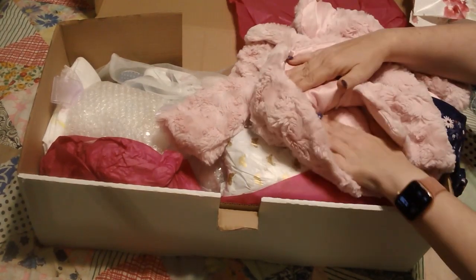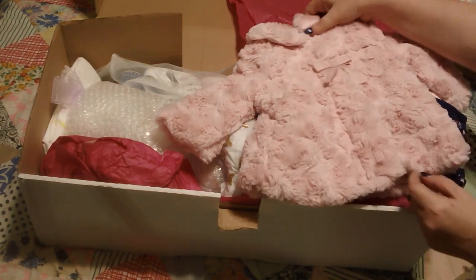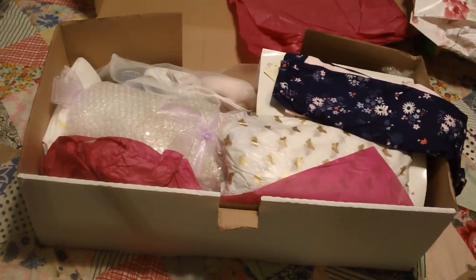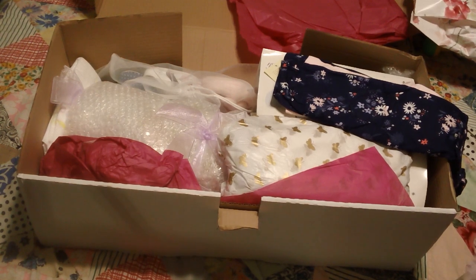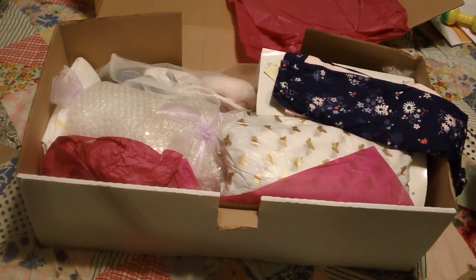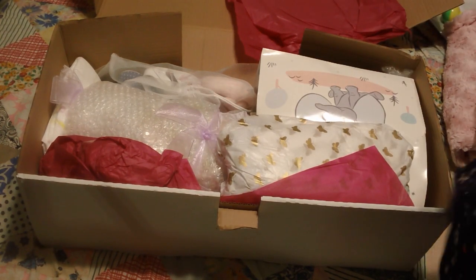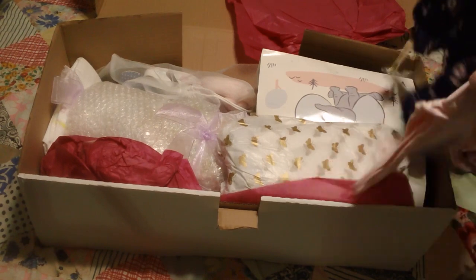And it's got kind of a silk feeling lining inside. I don't think it's real silk, but that is just beautiful. Just absolutely beautiful. Gorgeous, gorgeous, gorgeous. And then she's got this outfit to go with it.